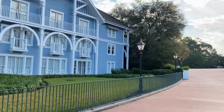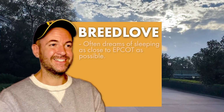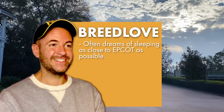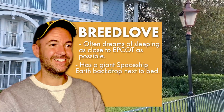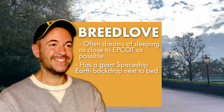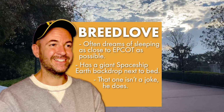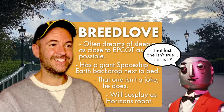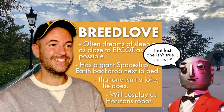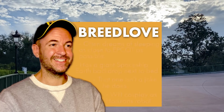Oh man. If you stay in one of these rooms right here at the very corner, you are literally as close to Epcot as possible in terms of places to sleep. I always dreamed about staying in one of these rooms, having a nice leisurely stroll over to the International Gateway entrance of Epcot. But right now, we're walking from the Beach Club lobby to the International Gateway station for the Skyliner. We'll see what kind of line there is. I don't think there's going to be a line.